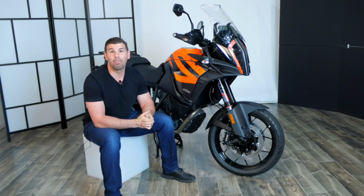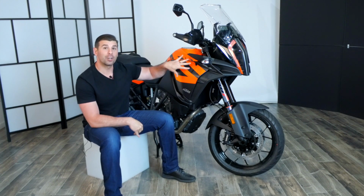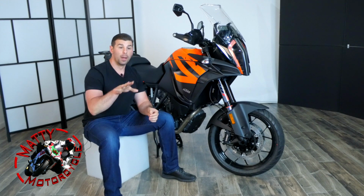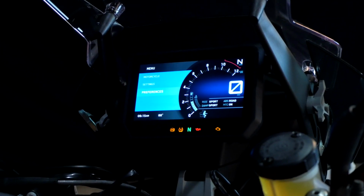For whatever reason, the button either got stuck or wouldn't turn on, or a yellow light started flashing at me. So KTM, best iteration of your electronics yet, but we're still working on some of those little details. Once you get it rolling though, super intuitive. One thumb can take you up and down through the whole menu, go through your rider modes.